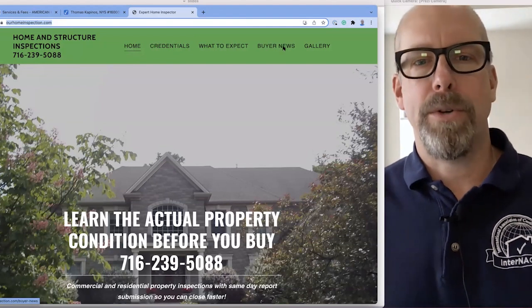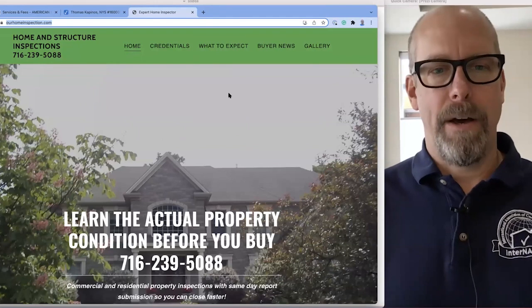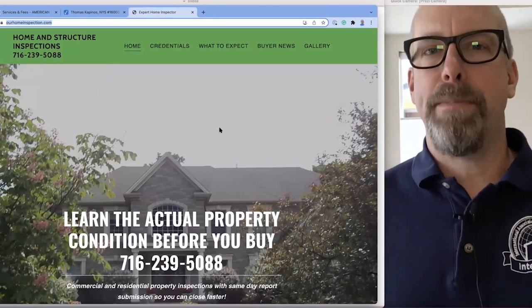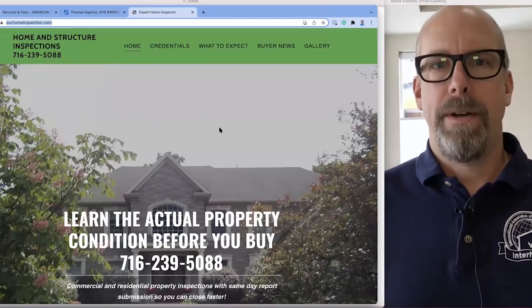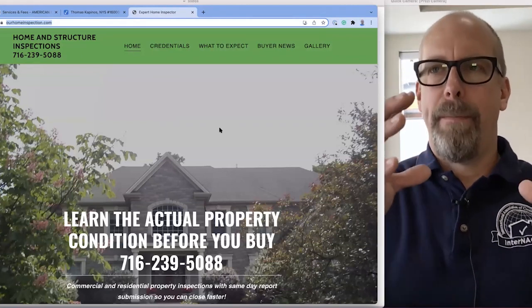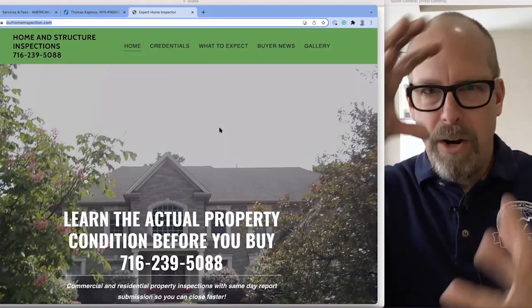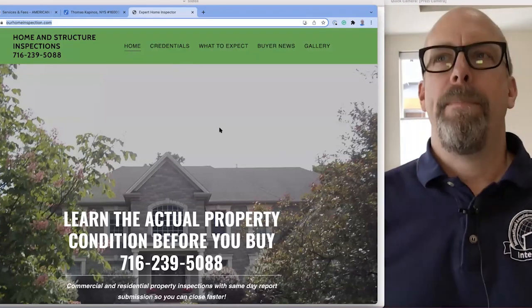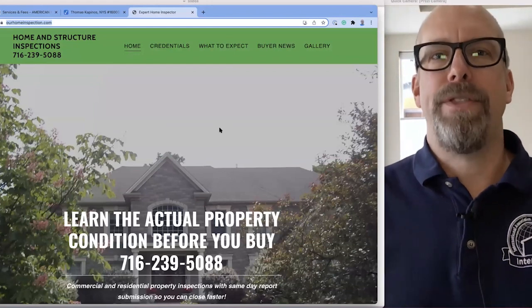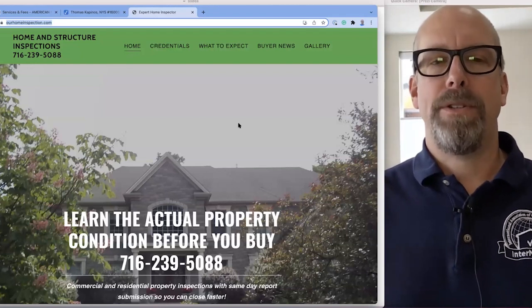Home credentials, what to expect, buyer's news. I like it. There's empty space here, though. I mean, the use of empty space is good on a website. You should use empty space. Don't try to, like Robert's website was a lot of information, a lot of text all in the middle and the center, and a lot of information, right? People don't need to know everything all at once. So use empty space, open space to your advantage.